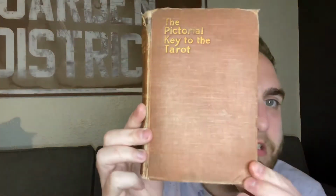Hello, welcome back. Today I have a book that I am ridiculously excited to share, and I'll flip the camera and we'll take a look at it together. But it is a first edition, second printing of the Pictorial Key to the Tarot.